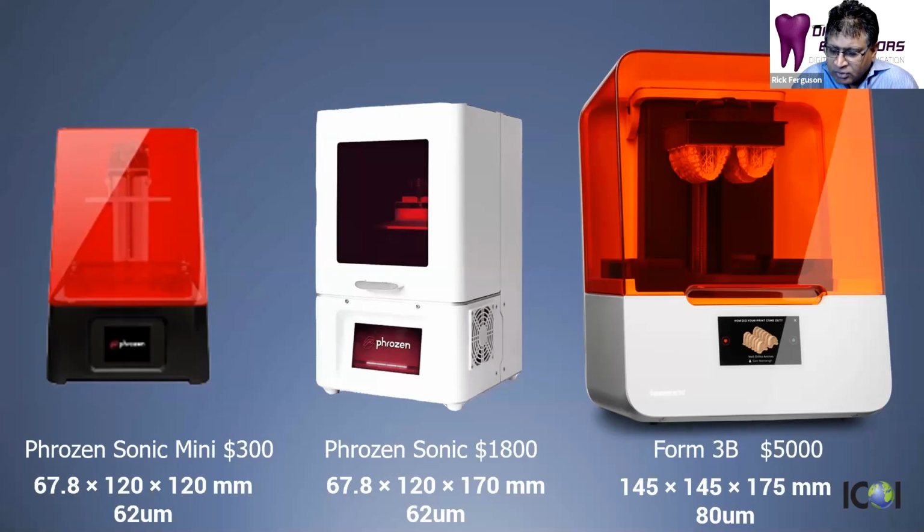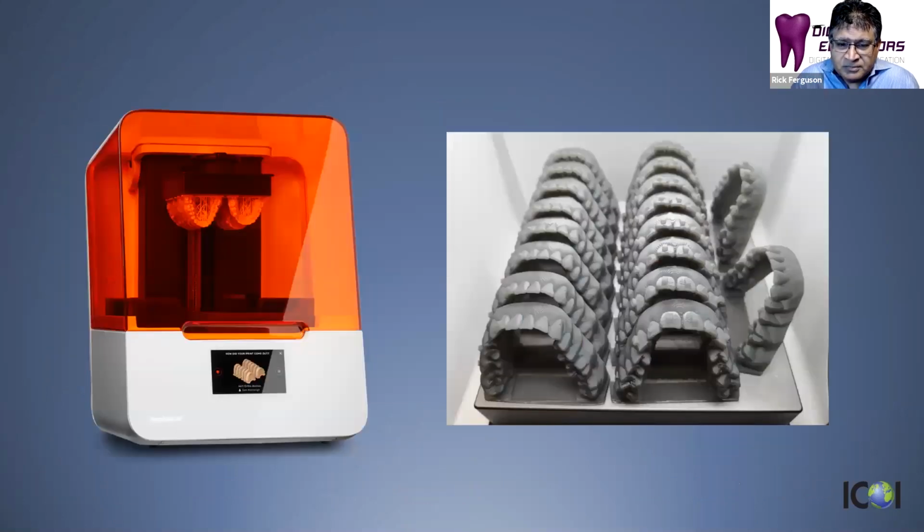Although the micron resolution on the X and Y is a little bit lower, it's still quite accurate enough to do pretty much anything in dentistry. As a matter of fact, the Form 3B printer, which is their dental version of the printer, we can print a whole build platform of models because we also use it to do aligner, clear aligner cases, which we do fabricate in-house as well at a significant cost savings.